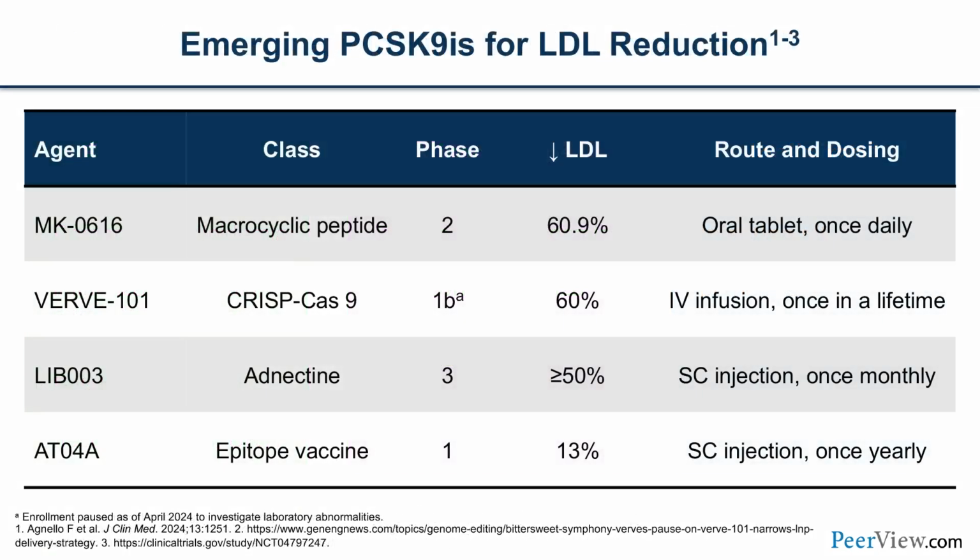So there are a number of exciting new treatments that are in development for blocking PCSK9, and one is a subcutaneous injection similar to the monoclonal antibodies. Lib-003 is an adnectin adjunct molecule that lowers LDL cholesterol levels by more than 50%. There is an oral agent in development, MK-0616, that lowers LDL cholesterol levels by 60.9%. It's in phase 2 trials now, oral tablet once daily.